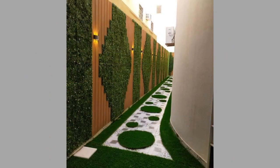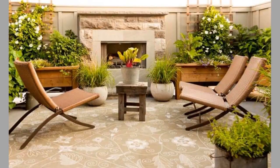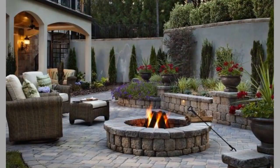Also, you can choose plants of varying heights. In addition, you could add a water feature. It will create white noise and a calming effect. This is just one way of making your patio area look nice. There are several other ways you could do just that.